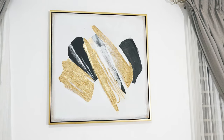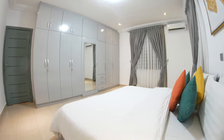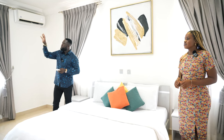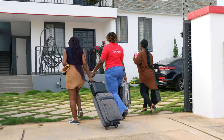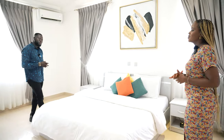Look at this cabinet. Quite huge, quite spacious. Very big. We make sure we are still able to produce a lot of space for our clients to keep their luggage, because if you are two adults in this room, you need a huge space. Absolutely.